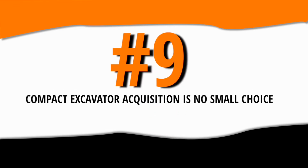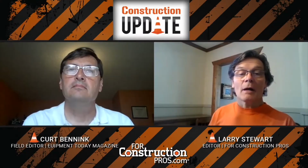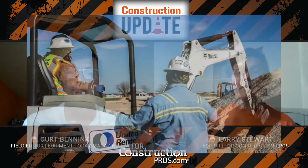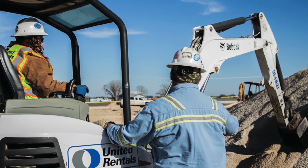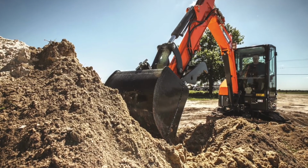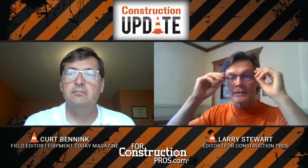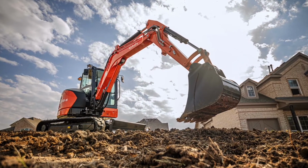Counting down, number 9 on the list, compact excavator acquisition is no small choice. When it comes to compact excavators, the decision to buy, rent, or lease calls for more than just comparing costs. This story talks about balancing the flexibility and lower initial cost of renting or leasing these high volume rental items with your expected utilization over the coming 4 or 5 years, or whatever your typical financing period is. The article runs through some monthly payment numbers of some hypothetical rent, lease, and purchase options.